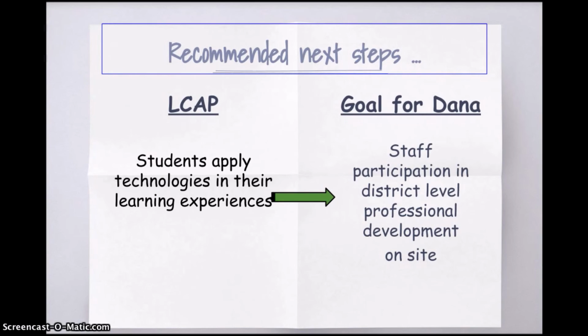The third goal is based on the LCAP need to support staff and students in the effective use of technologies to support teaching and learning, with two specific goals. Students have access to and skill in applying technologies to leverage their learning. And the second is to provide training for teachers, administrators, paraprofessionals, and support staff to effectively engage students in using a variety of digital resources to leverage learning. The budget of the LCAP calls for $8.5 million towards meeting this goal at the district level. My proposed goal for Dana is that we will increase staff participation in district level professional development, and we'll increase it by making it available here on site.